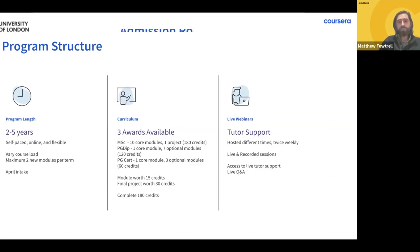And as I said, there are three awards available. On the completion of 60 credits, which would be one core module and three optional modules, you would gain the postgrad certificate. For one core module and seven optional modules, for 120 credits, you would get the postgrad diploma. And if you complete all 10 core modules and the project, you would complete the full master's qualification.